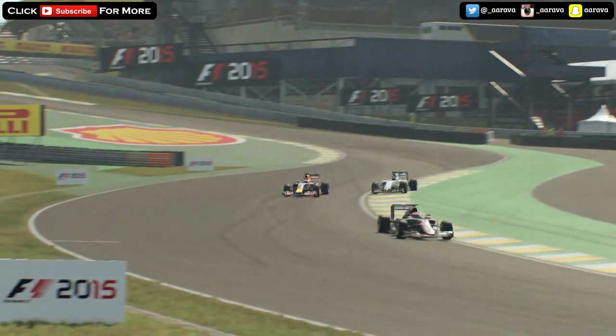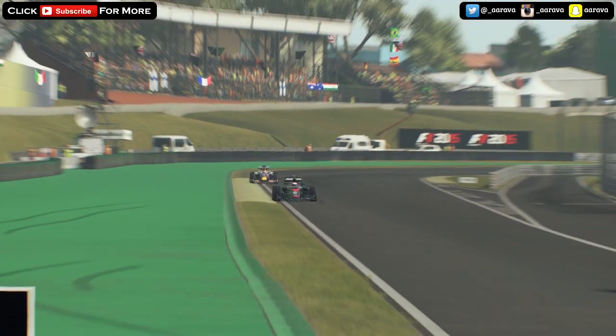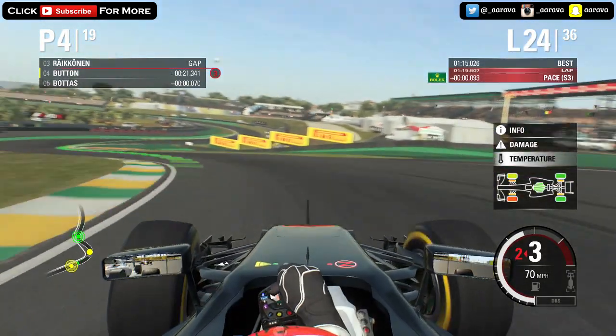I think he just about gets it, but on the exit, Massa's going to come back at him. And look at this little nice ding-dong battle here between Ricciardo and Massa as they're both getting DRS off each other. Ricciardo getting DRS off me. Fortunately, I'm able to keep it into 4th place.